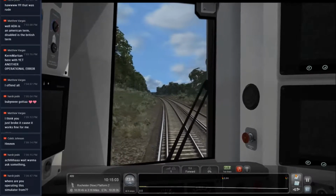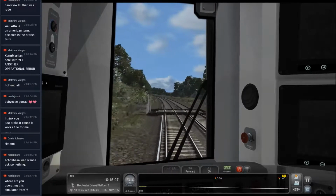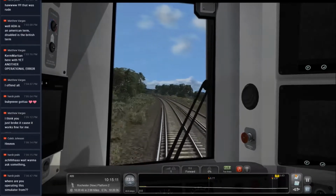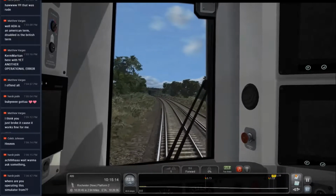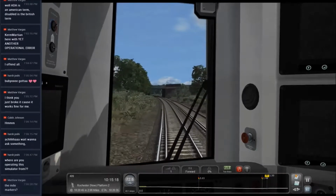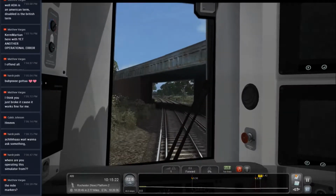I am operating the simulator from a keyboard. I do not have a rail driver. They're quite pricey. I would be interested perhaps in making a DIY solution at some point, but I have not at all explored what would be necessary. I assume that the rail driver is a USB HID device, but I am not sure at all.